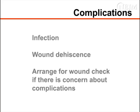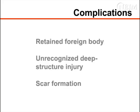Early complications of laceration repair include infection and wound dehiscence. Early follow-up with a wound check in 24 to 48 hours should be arranged if these issues are a concern at the time of primary repair. Additional complications include a retained foreign body, unrecognized deep structure injury, and scar formation.